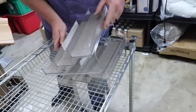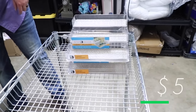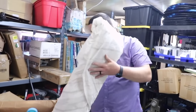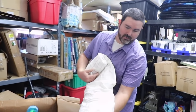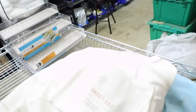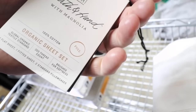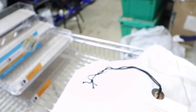Cabinet organizers. Those are nice. There's two of those. I mean, these would sell for a good $5 at the flea market a piece. So I got a sheet set. Looks like just one sheet though. It's got several sheets in there, all rolled up. I don't know what size those are. Actually, I say no packaging, and then I find that. So it's an organic sheet set, which is nice. All right, so here we go. It's a Magnolia Hearth and Home. Full size? Yep, full size. It's like $40 brand new. So that's something we might be able to sell new open box for like $25.